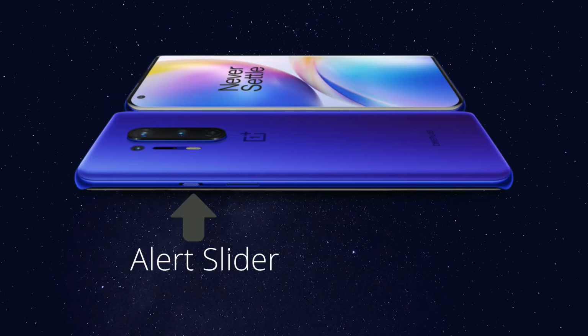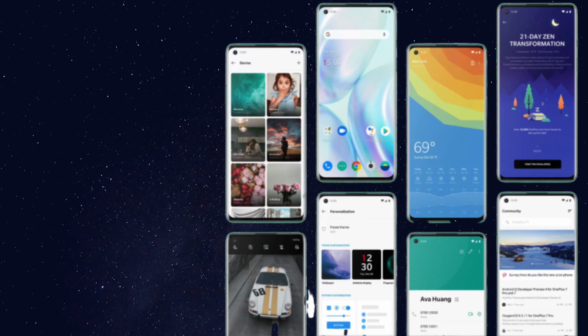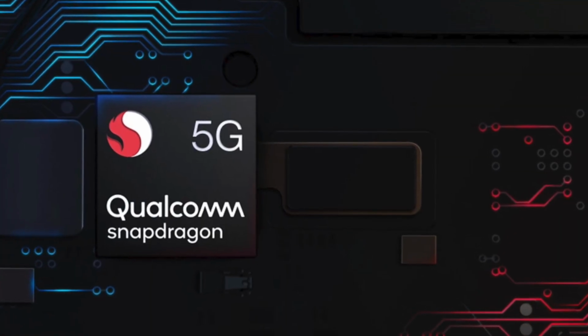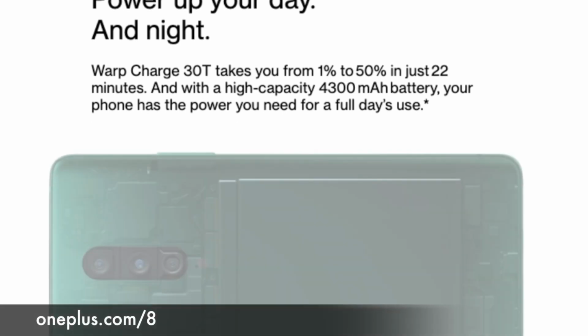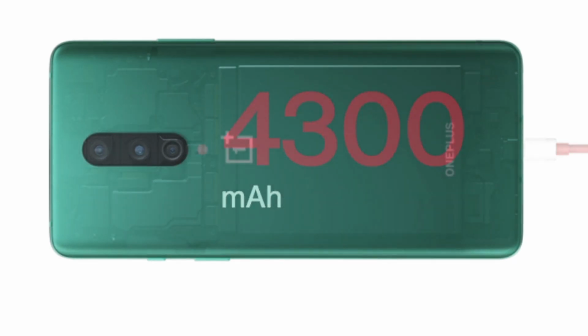Aside from the regular volume and power button, there is also the uniquely OnePlus alert slider that toggles from vibrate to silent mode with gesture and on-screen navigation support. Versions of 8GB and 12GB RAM with 128GB and 256GB 2-lane UFS 3.0 storage. Running Oxygen OS skin on top of Android 10, powered by Snapdragon 865 5G 7nm plus chipset and 4300 mAh battery with 30T warp charge that can charge the battery from 0 to 50% in 22 minutes.